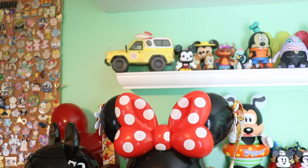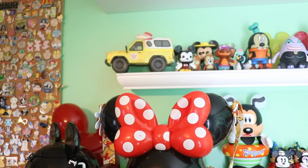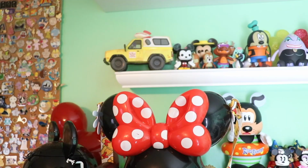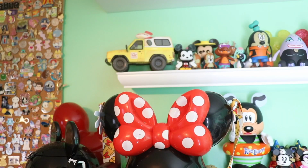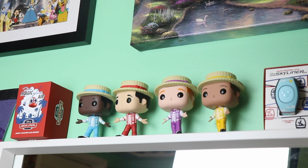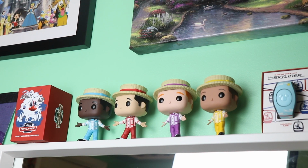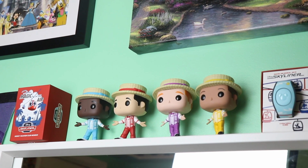And there's also another shelf below my desk which includes some overflow of the Toy Story characters. We have the Pizza Planet truck, RC, and some other Mickey Mouse figures that did not fit on the shelf. Before we head up to the next shelf, down below here on my mirror, I have the 4-pack of Dapper Dans. These are D23 Expo exclusives.